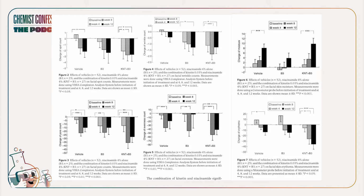Okay, so I'm actually not going to focus on the kinetin results really. I just want to see the results for 4% niacinamide. I should mention they use this twice a day, and they were also provided sunscreen. All right, so here are the results.